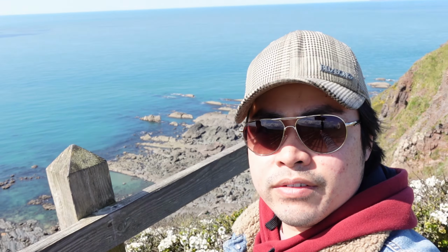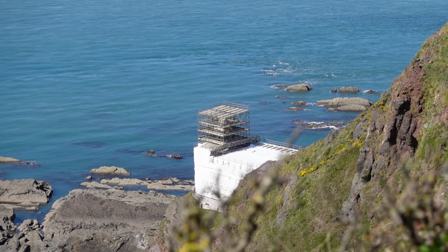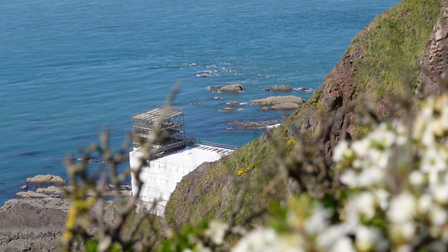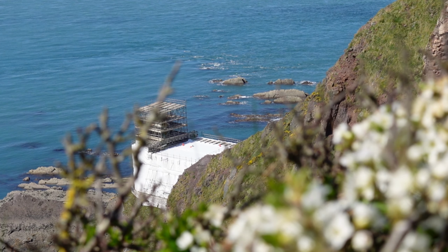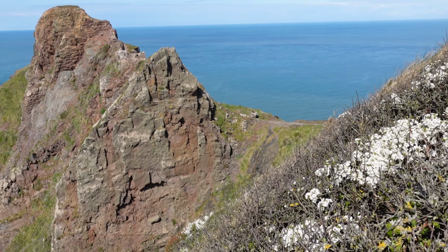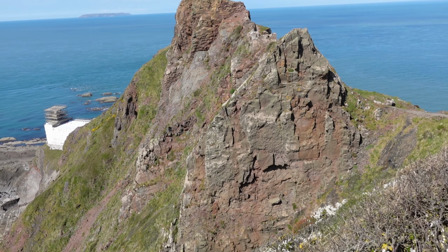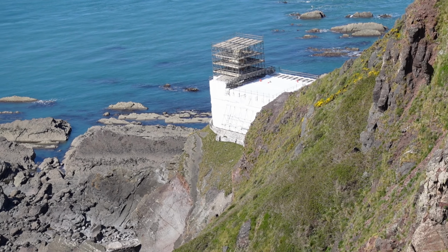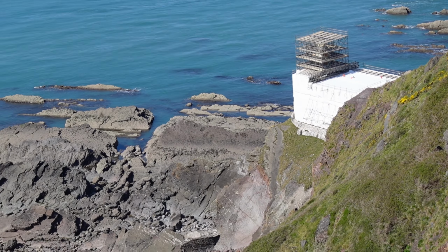So that's the lighthouse over there. The one that's covered. I think they're doing some work on the lighthouse. That's why it's closed to the public. Okay, and nice rock formations there as well. We're probably gonna go back now. Guess there's not much to see.